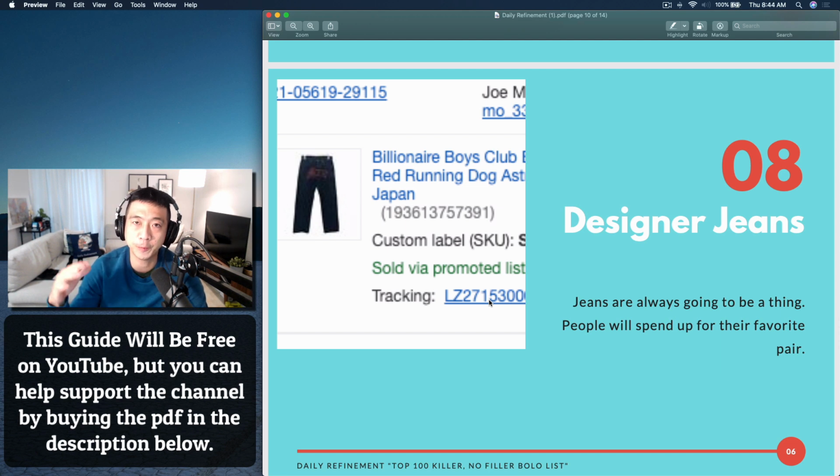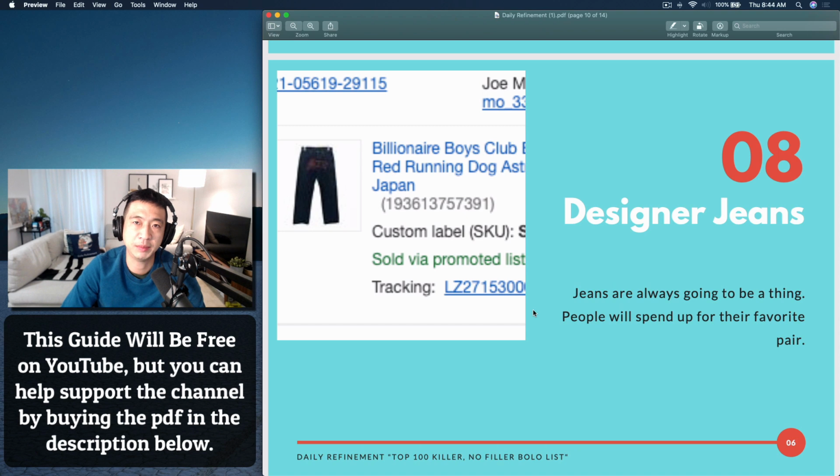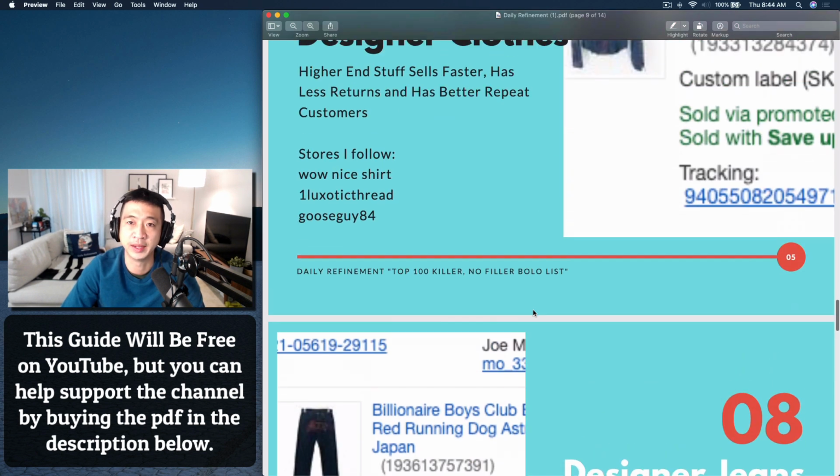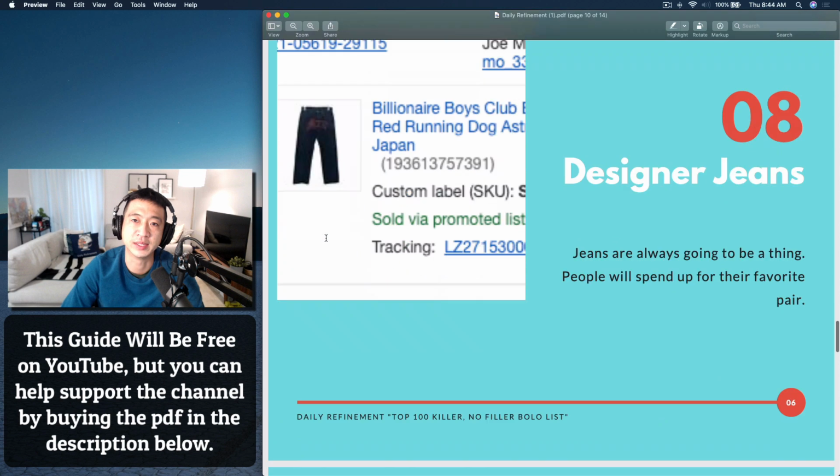So for me, there's no glory in doing this all by yourself. I would rather have a small team. I'm not knocking people that do it on their own. I'm just saying I'd rather be like Goose Guy 84, have time with my family, have a full-time job that I'm interested in, and just own a resale business rather than work in it every single day.